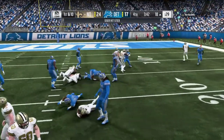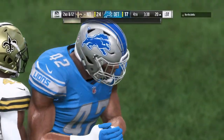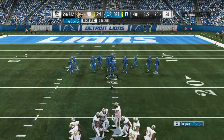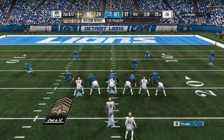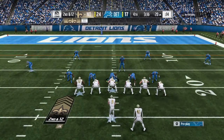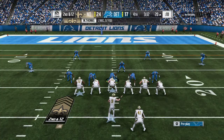It's Kamara. And they go the wrong way here. Knocked back to the 20. It's a loss of 2 there, bringing up second down. And in this situation with the lead in the fourth quarter, they're liking keeping the ball on the ground, I'm sure. That's just smart football, but you know the defense has to know it as well. They've got to stop them here.